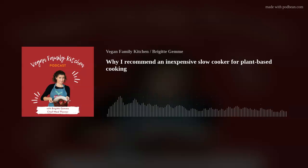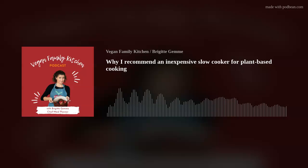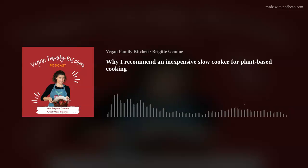Finally, oil is optional. It's absolutely not necessary to add oil to cook plant-based ingredients in the slow cooker. If you want to learn more about my stance on oil, I have a whole blog post and podcast episode about that. So what's not to love? Those benefits are the reasons why I include a slow-cooked recipe in almost every single week of the vegan meal plans.